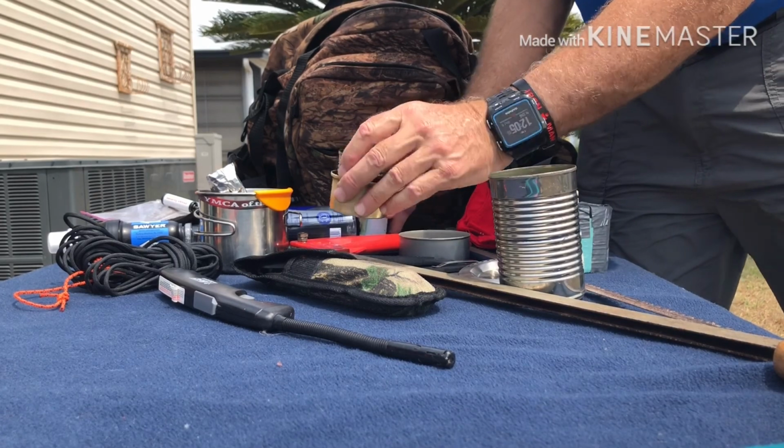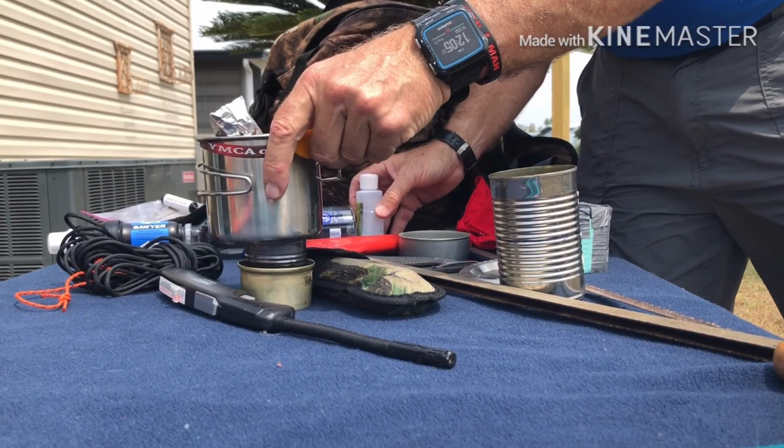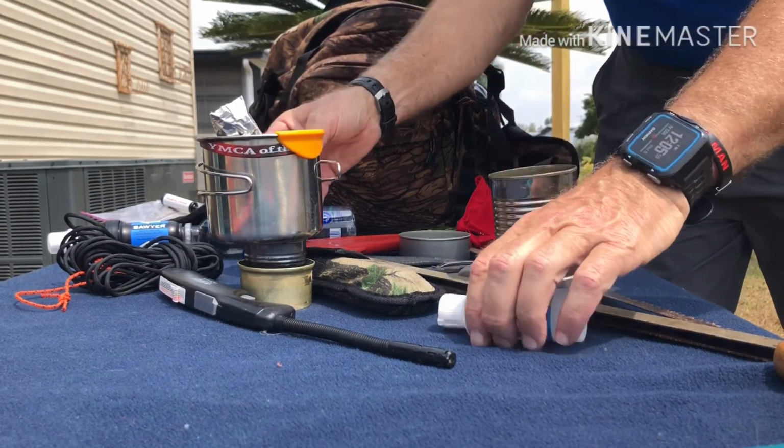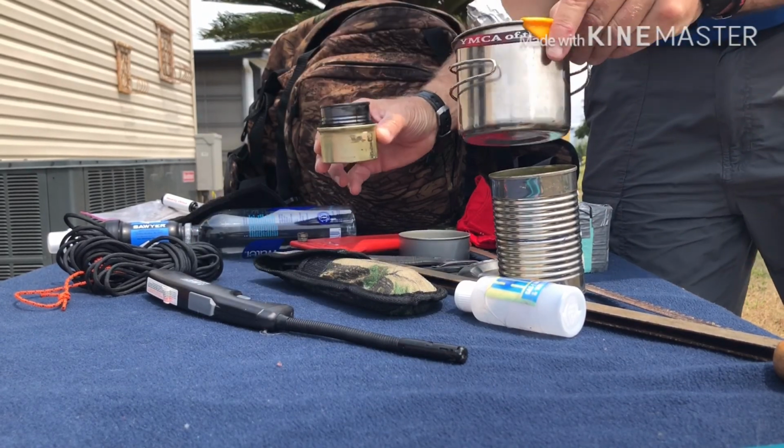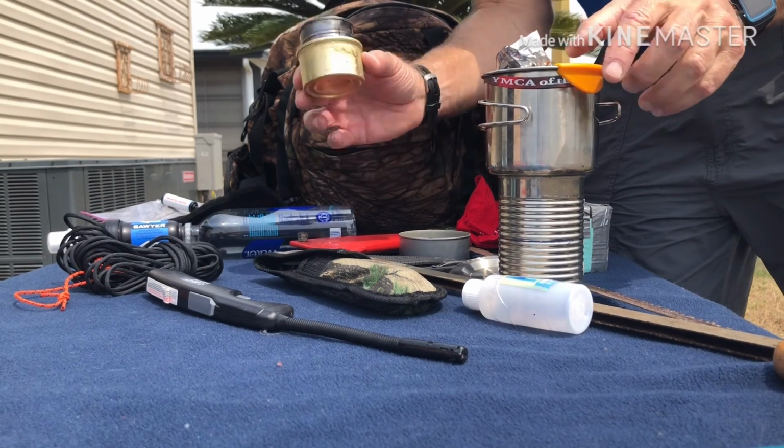Because this one, it gets a little precarious sometimes, seated on that little stove. I'm not sure if that'll be that better or not. We're going to experiment with that.